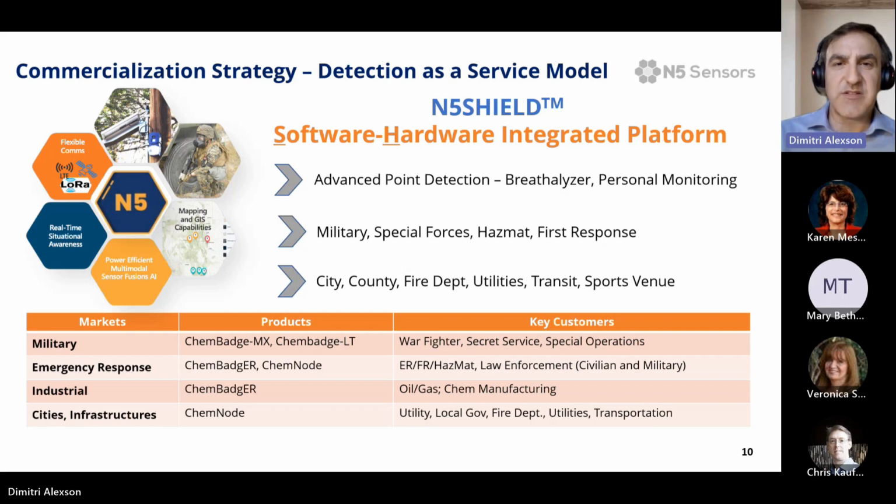So we cover CWAs, PBAs, toxic industrial chemicals. And for the breathalyzer, it's the volatile organic compounds that would be exhaled in human breath.